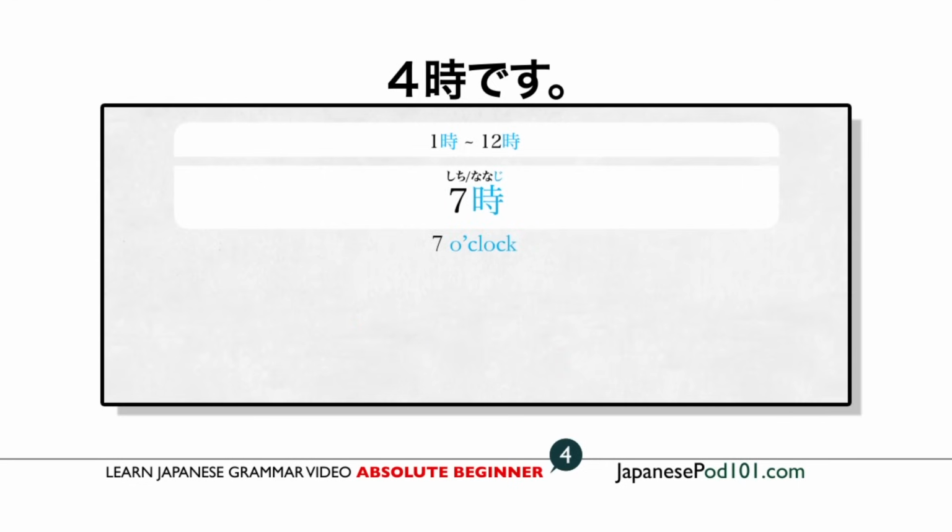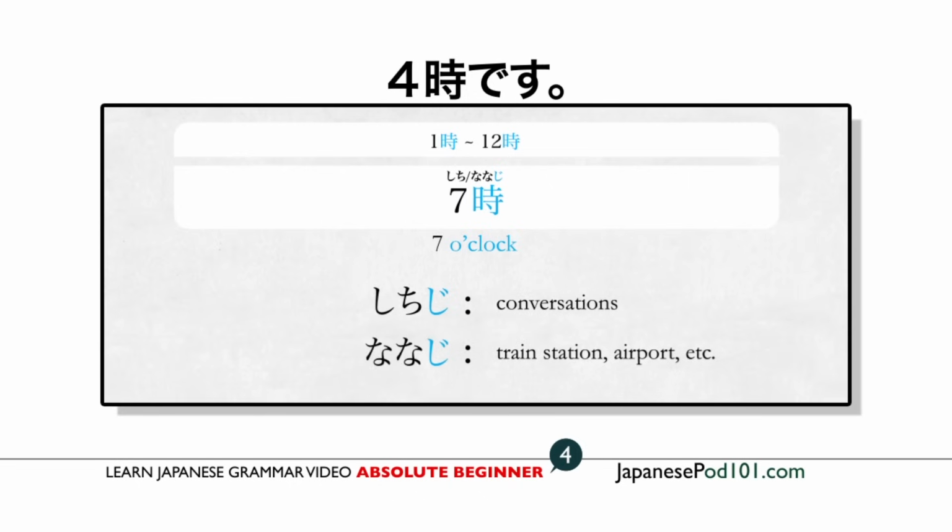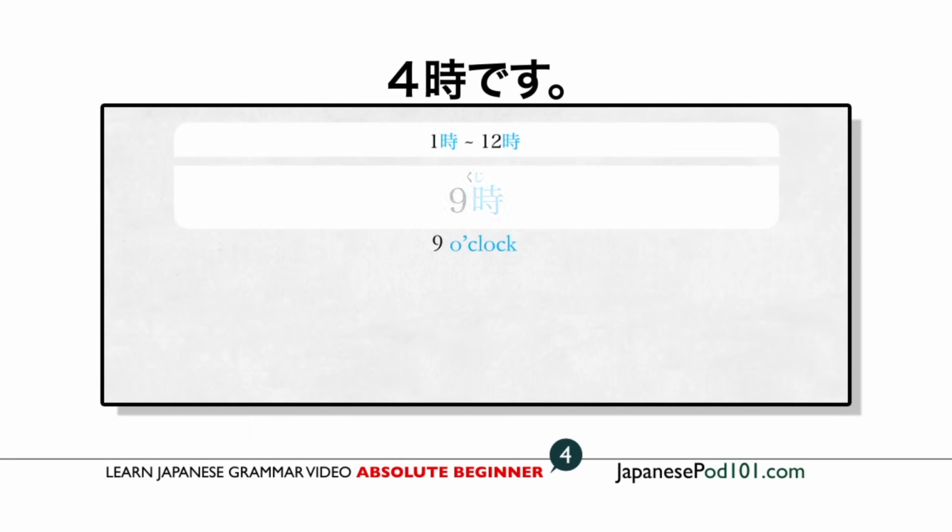So what's the problem with 7 o'clock? I think people usually say 7時 in a conversation. But at the train station or airport, you might hear 7時. 9 o'clock. 9時. It's not 9時. 9 is normally kyuu, but 9 o'clock, 9時, it becomes ku, kuji.